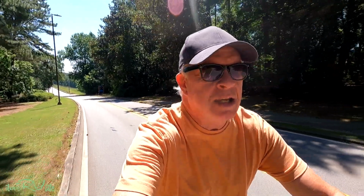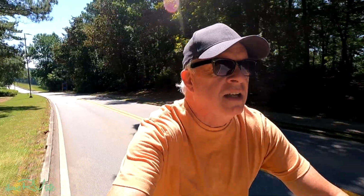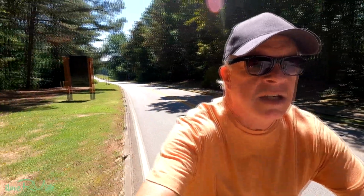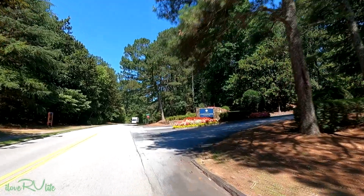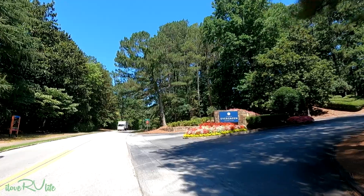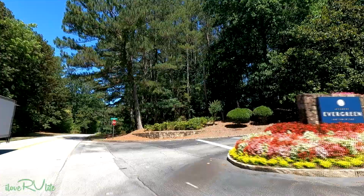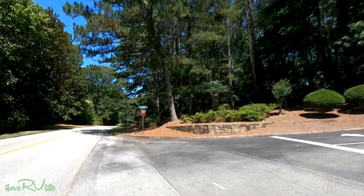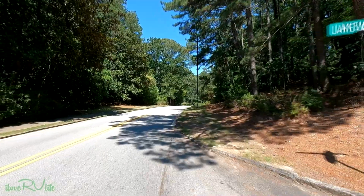So they've got Southwoods, Westlake, Park Central. There's a lot of things up through here, including access to the Evergreen, what they call the Lakeside Resort. So that's the big resort. We've actually done some business in that area back in my corporate days. And we'll continue on up on this ride.